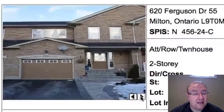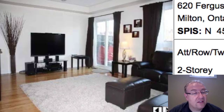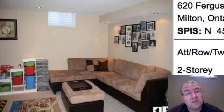Ferguson is $389. Same model that we profiled a couple days ago that had a little bit of clutter in it on Farmstead. It's the same builder, it's Coscorp. So just over 1,500 square feet, open concept main floor. That's basically your main floor there. Big master bedroom. You've got 2 smaller rooms, and then you have a finished basement, which is the advantage over the other one. So that one's at $382.